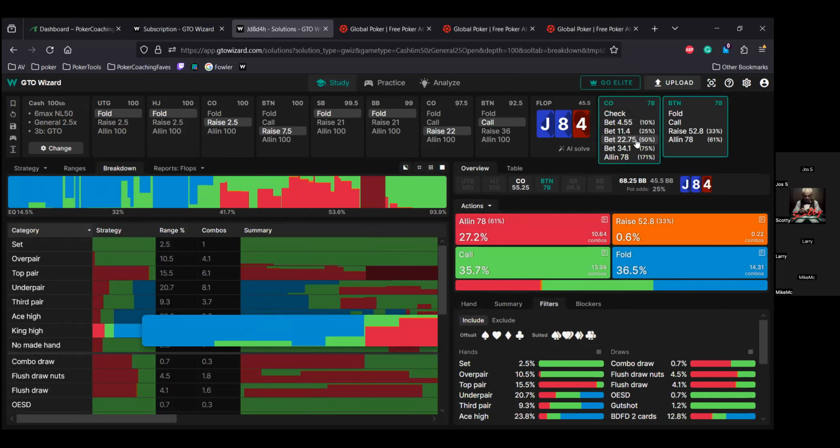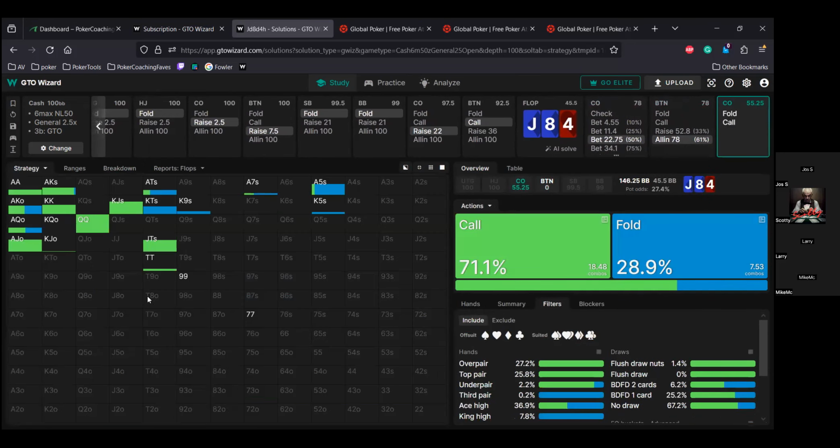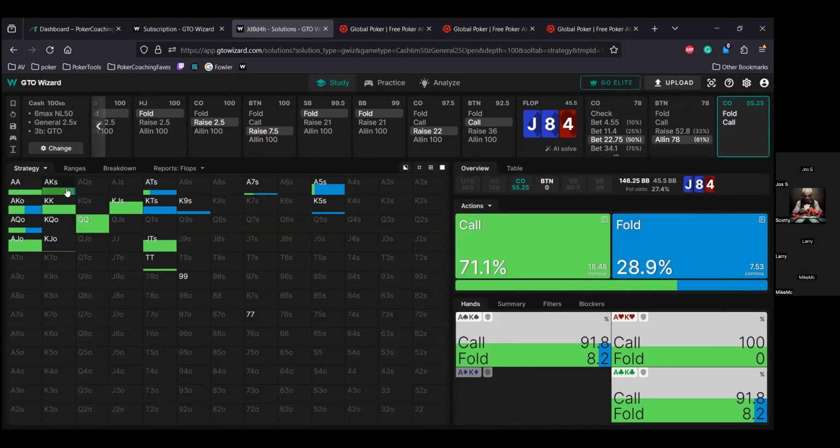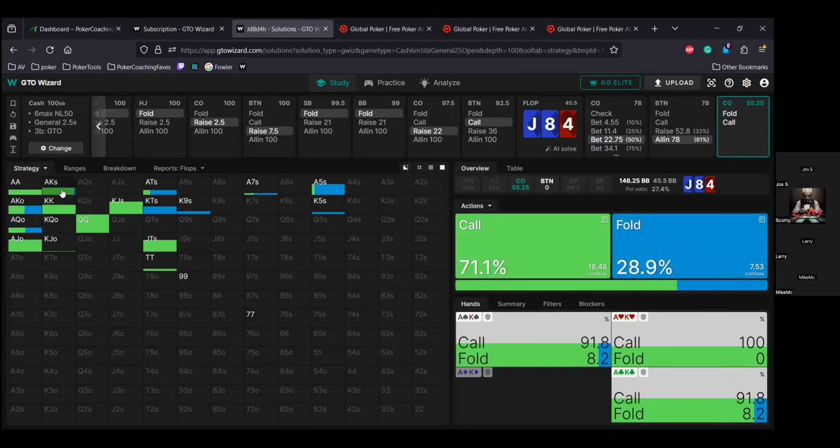If we do shove all in, what's his call off range? Does he call off two overs? I've been in this situation recently. In theory we're supposed to call with our two overs. Ace king, we mix here. It looks like we want a blocker, but it doesn't really matter. Notice we have spades, hearts and clubs, and we call off pure.